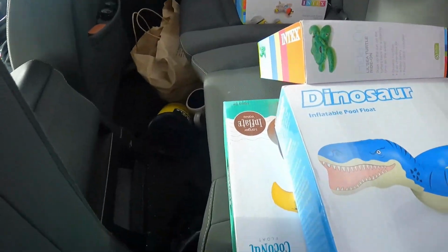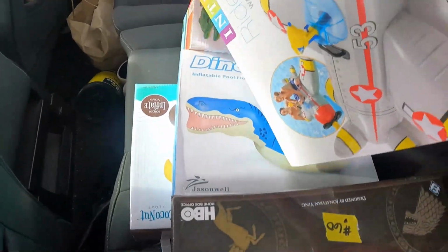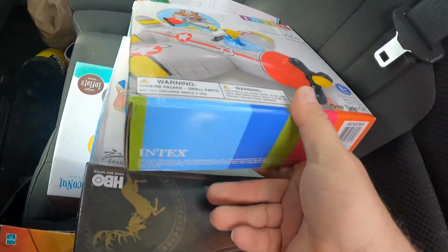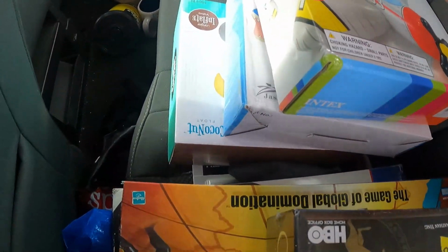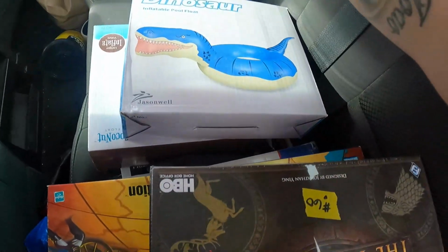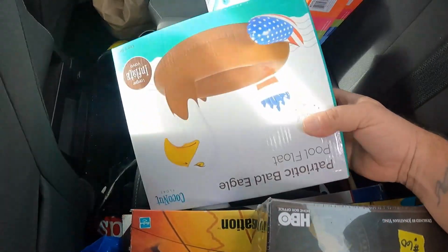So we grabbed some of these guys. These are swim toys, blow up little swimmy things here, Intex. There's 4 of those different kinds. There's the turtle, there's the airplane, there's a dinosaur, there's a bald eagle.